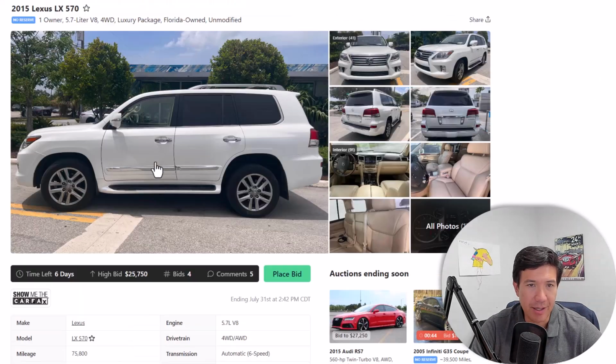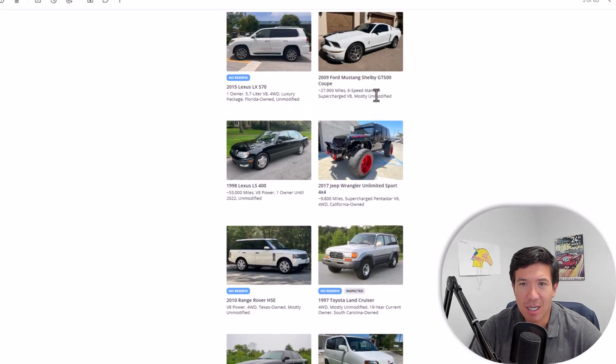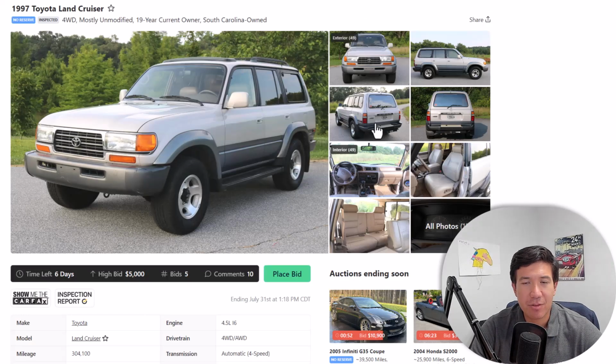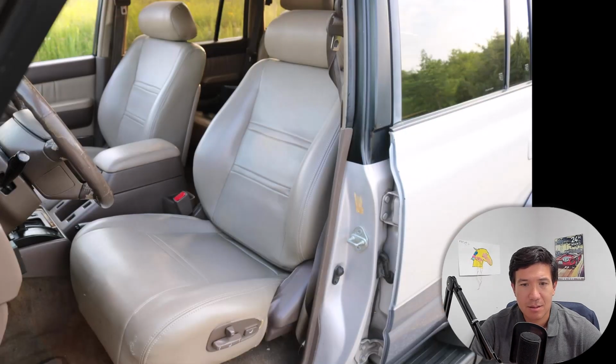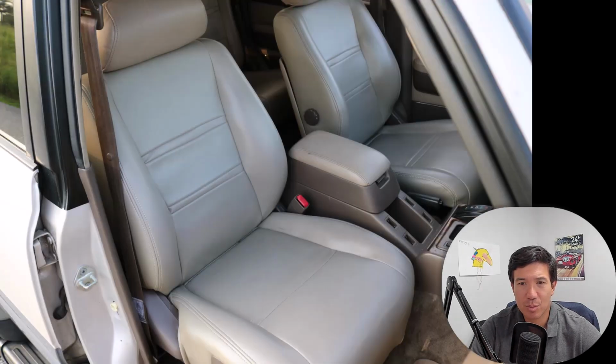Well, it's already at $25,000. Jeez. Well, I guess the pricing is reflecting what I'm saying. A Jeep Wrangler, Mustang, LS, these cars don't really excite me. Again, old Range Rover, it's just going to have more parts to break. Land Cruiser, I mean, these are interesting. These are for the less fancy people, but for $5K, I'd rather just get a Lexus, because this is a pure function car, and this one's pretty rough.